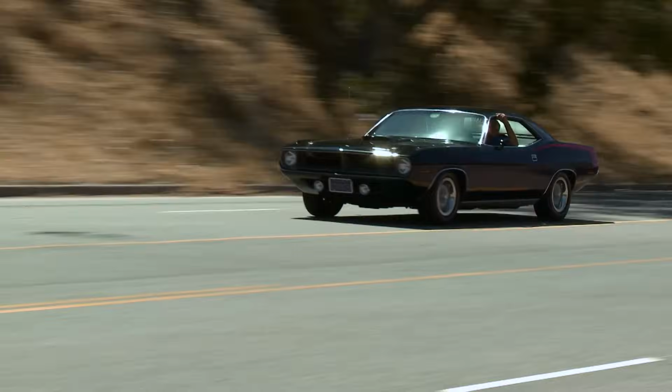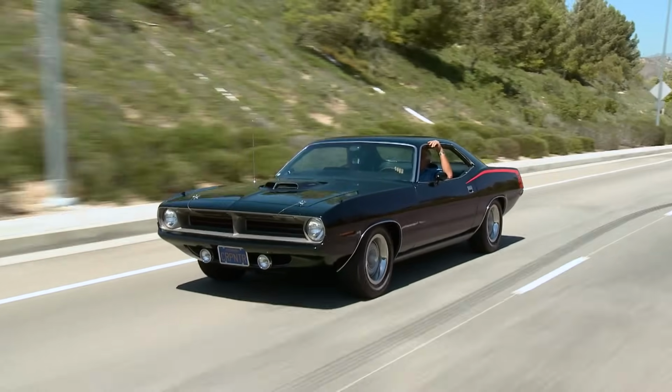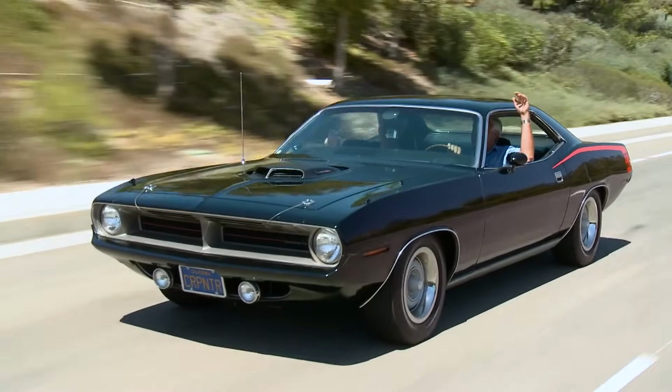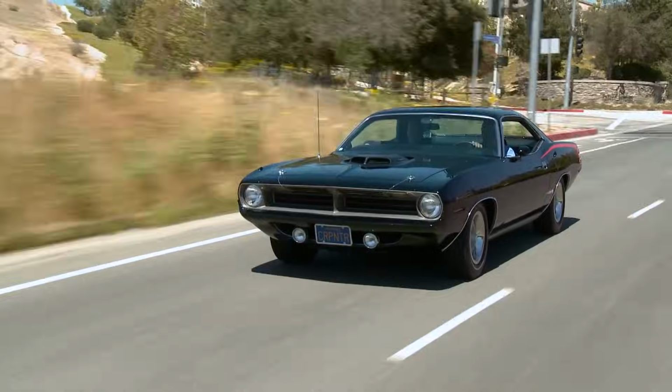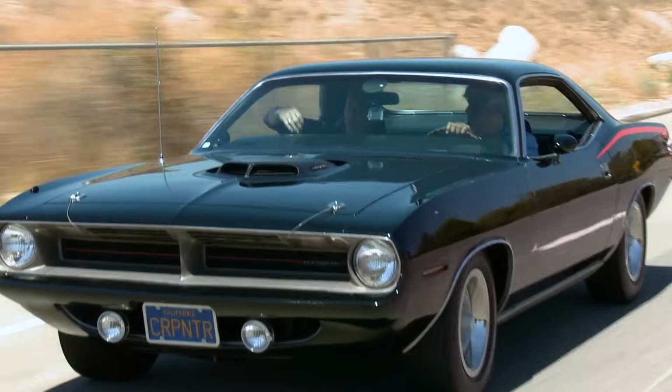People must go crazy when you park this car somewhere, or drive it somewhere, do they? Yes, they do. It's so exotic compared to other things that you see now. And of course, coming here, guys were beeping their horns and waving. Usually I don't take it any place where I have to park it. But one time I did, and this fellow followed me all the way, and he said, "Beautiful job," thinking that it was just restored.